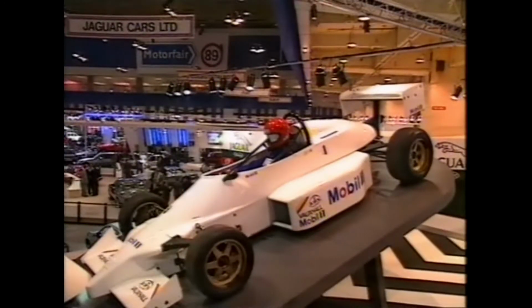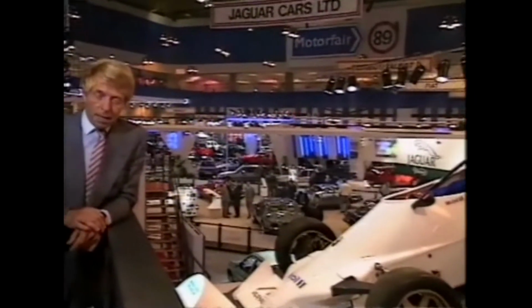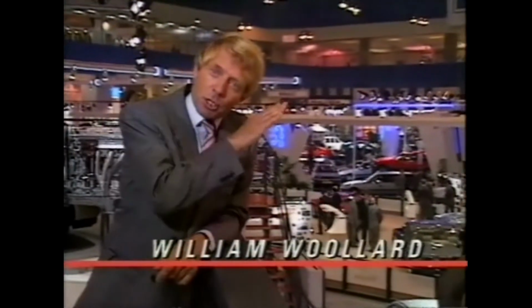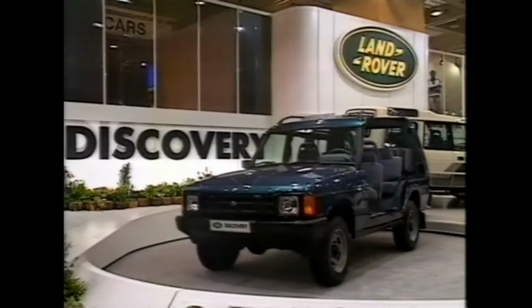Hello and welcome to Motor Fair, bigger, brighter and more crowded than ever this year, and strongly endorsed by the industry with 3 major new British cars being launched here. We should be looking at those cars away from the show, but we shall at least be getting a glimpse of the other tempting items on offer here.